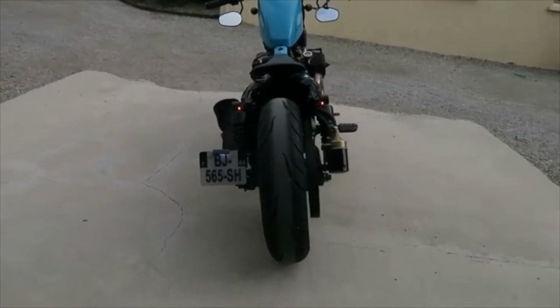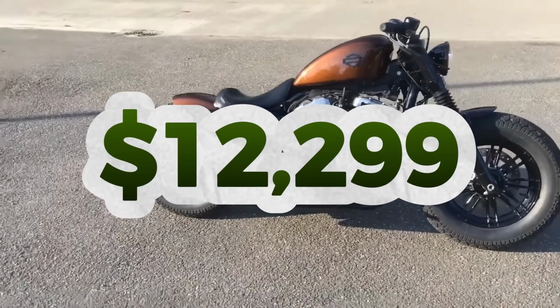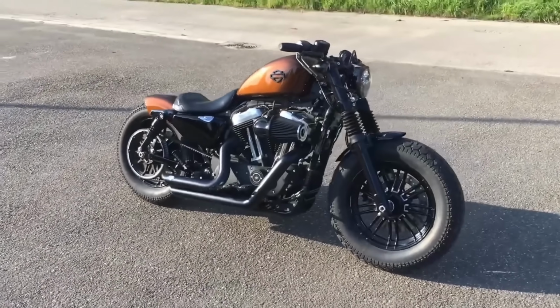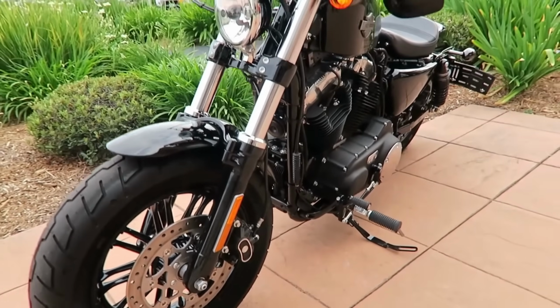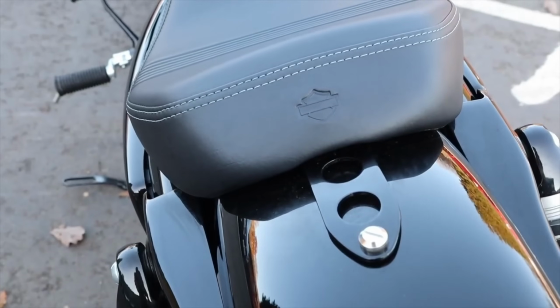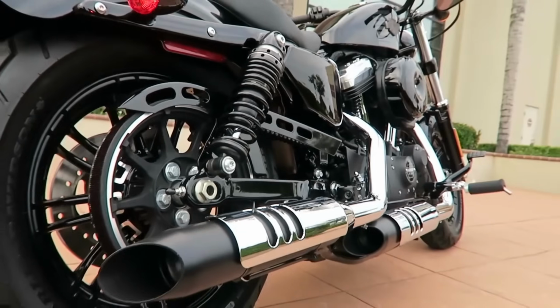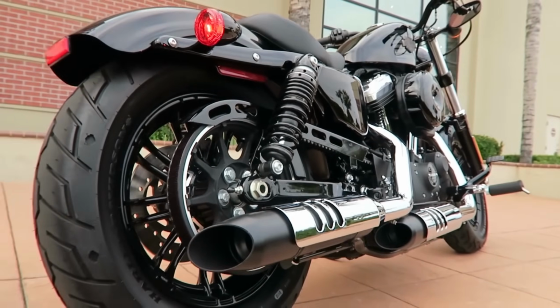And here's the best part. The 48 comes in at a starting price of just $12,299. Right now, Harley-Davidson dealerships across America are offering massive discounts on the 48 to clear out inventory. So if you have ever considered adding one to your garage, now is the time to make your move.